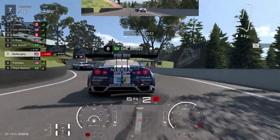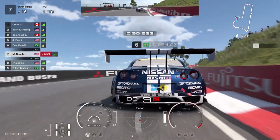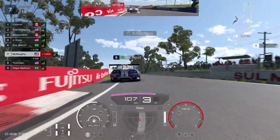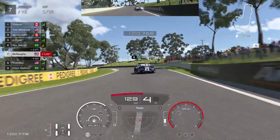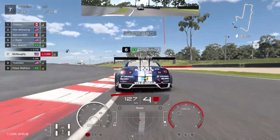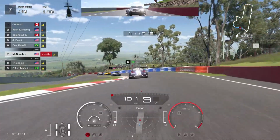Into the uphill section. Just gonna tuck it in behind because there aren't really too many overtaking opportunities in this section of the circuit, unless you just want to end your race or punt someone into the wall. But it looks like he compromised his exit just a tad bit. We're gonna get a good run on him. Can we make it stick through turn 11? It looks like we're gonna play it safe here, as does the person behind me.